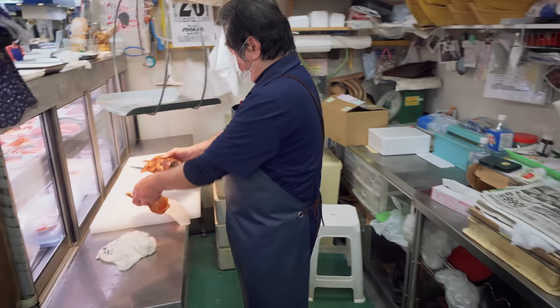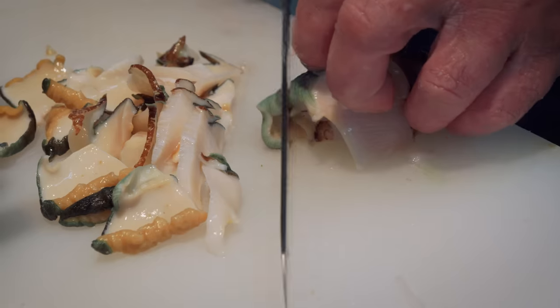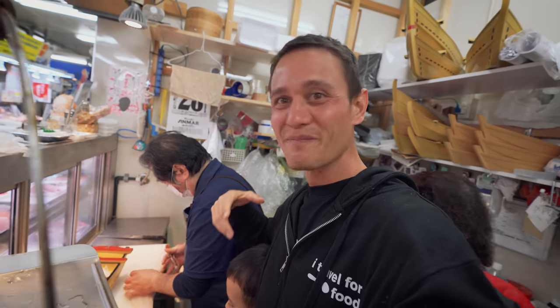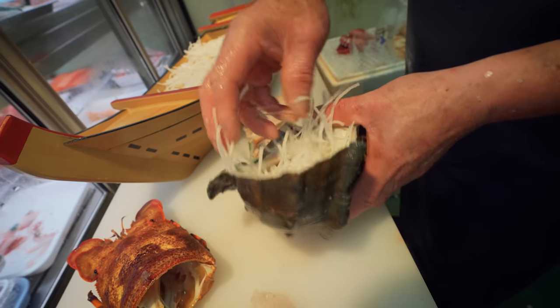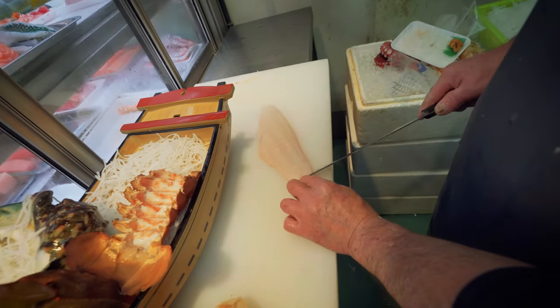Now everything is cleaned and prepped. We're moving over to the other chopping board where he's gonna slice everything cleanly into bite-sized pieces for sashimi, and then also build an entire sashimi boat. All the decorations, the shells, the heads, all of the edible meat.